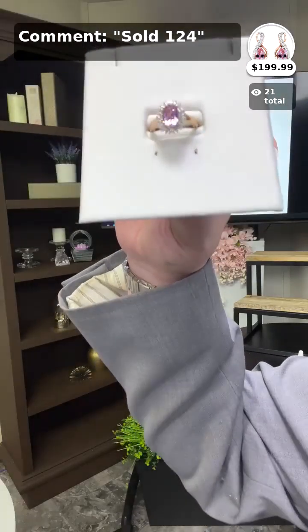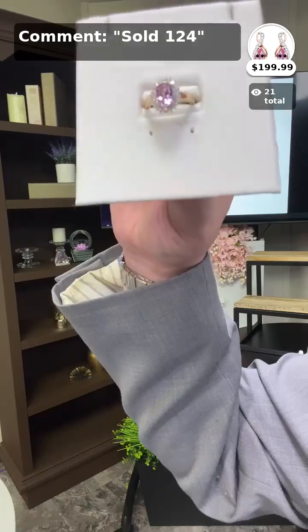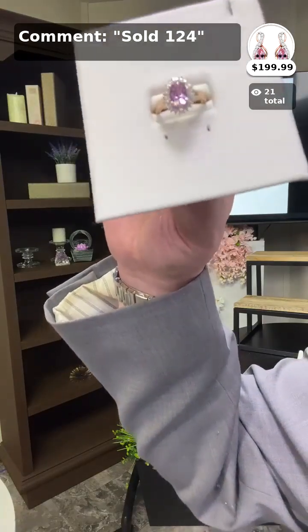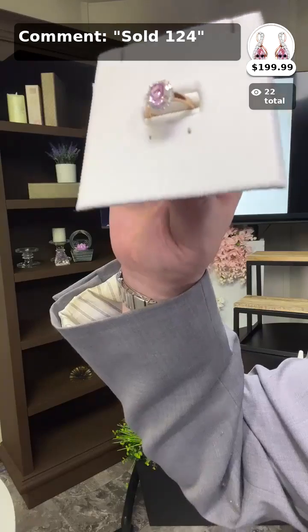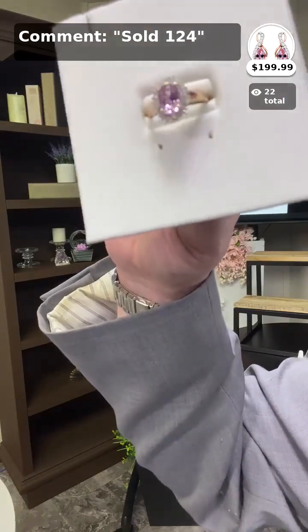Oh, sorry, I was reading and didn't see how close I was getting. You weren't seeing anything in focus there. My apologies. But yeah, just giving you one last chance to really linger in the color and to really linger in the sparkle and the pleochroic nature of your Kunzites.